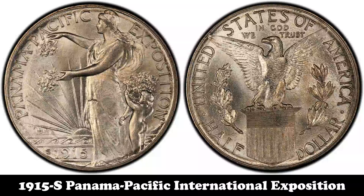Next up, you have the 1915 San Francisco Panama Pacific International Exposition half dollar. Most people just call it the Pan Pack, though. The 1915 Pan Pack half dollar is the first commemorative to have the In God We Trust motto. The coin is also the first commemorative which was struck at one of the branch mints, which means any of the U.S. Mint facilities other than the main Philadelphia Mint.